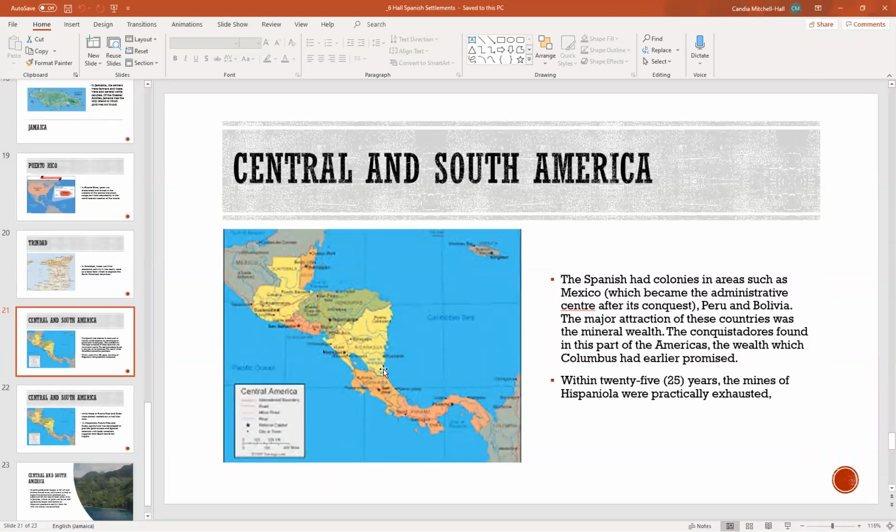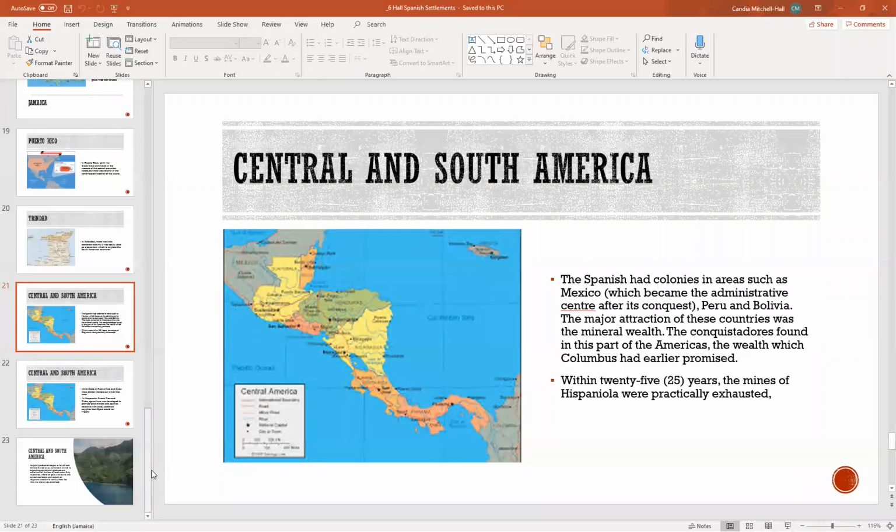Once they reach Central America, ladies, they're going to realize that you thought Puerto Rico had gold, or Hispaniola, or Cuba. We know that Jamaica is not important because there's no gold there. When they arrived in Mexico, they saw gold that the Mayans would have used. Oh yes, there's going to be big exploration into Central America and South America, because those are the lands over here.